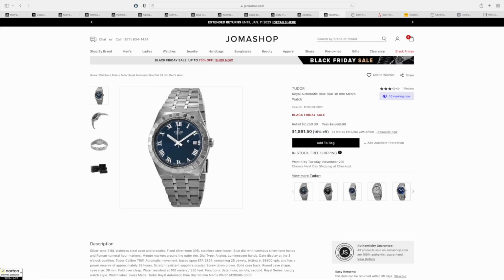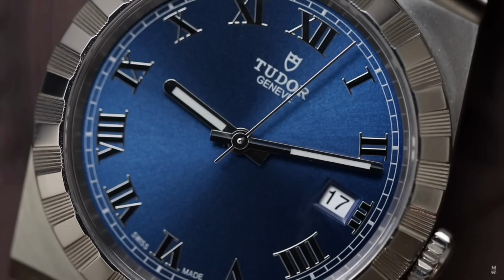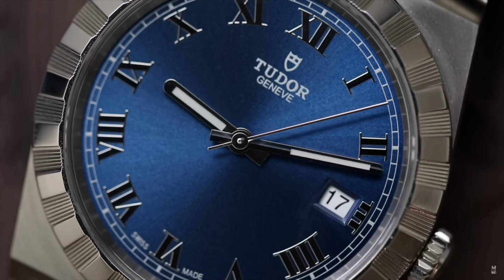Now, not all sapphire crystals are made the same. So sometimes when I point out the sapphire in a specific watch, it means that the sapphire is a little bit of a higher quality. Unfortunately, some cheaper sapphires are not as clear, they're not as durable as more expensive sapphires. Tudor here uses something a little bit more expensive, something a little bit more durable. Now this watch still has a screw down crown, 100 meters of water resistance, so you can wear it on a daily basis, pretty much put it in any situation and it will look great.